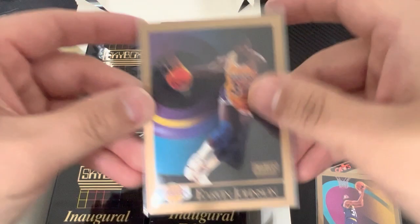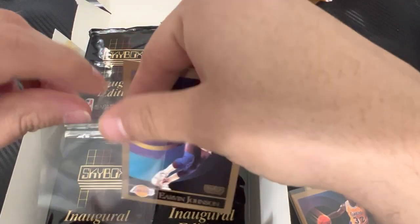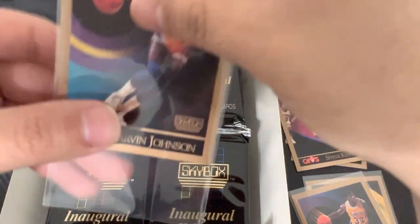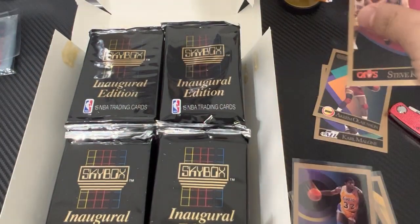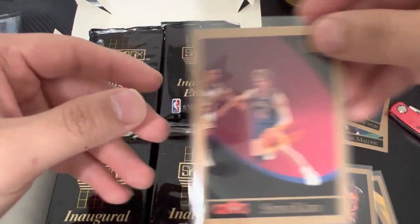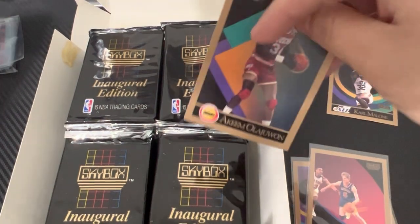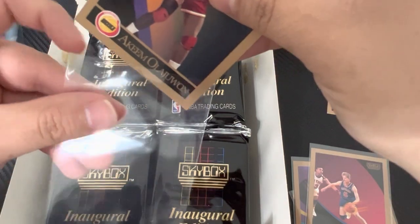Irvin Magic Johnson. Another Irvin Magic Johnson. 5-time NBA champion. 3-time NBA MVP. You can't go wrong. Hit this one. Coach Steve Kerr. All the championships he has with the Bulls. I saw that Last Dance documentary. He was in it. Champion with the Spurs, and now as a coach. You cannot get a better career than that.